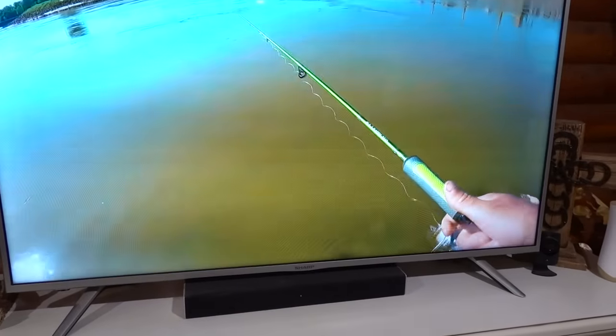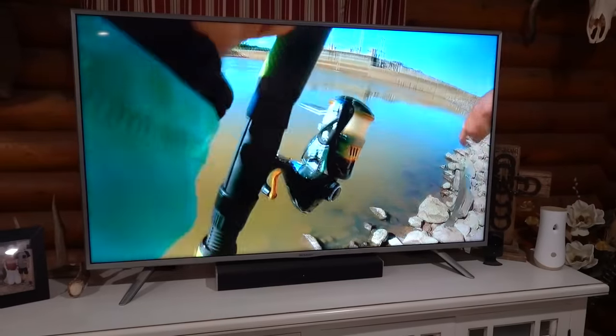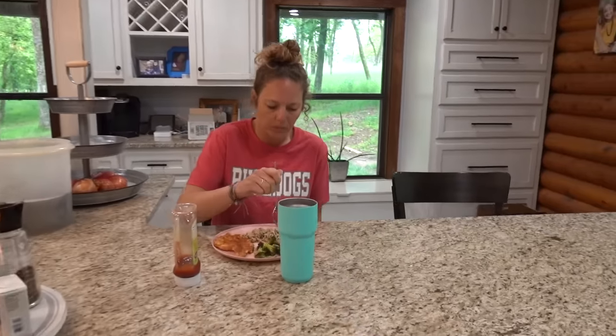Here on hand, if we get to a mess of crappie, I ain't here to throw some in there. Oh, it's another crappie. What the heck? Smoked it right there at the bait.